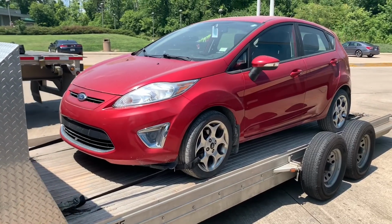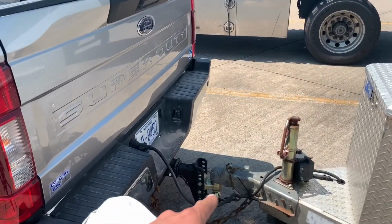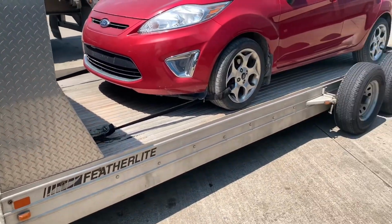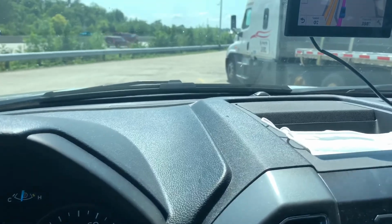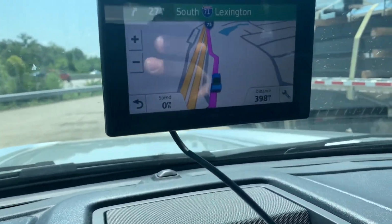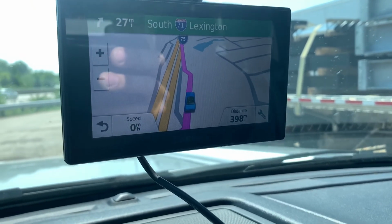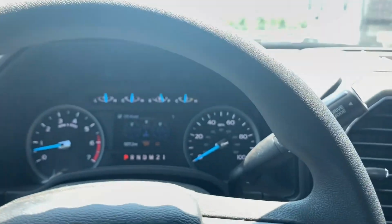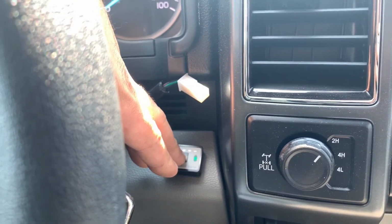Race car. Looks like I should have dropped the ball another notch, but it'll be fine. Getting close to Cincinnati, Ohio. Got 398 miles to go. I'm going to switch it back to CNG, natural gas.